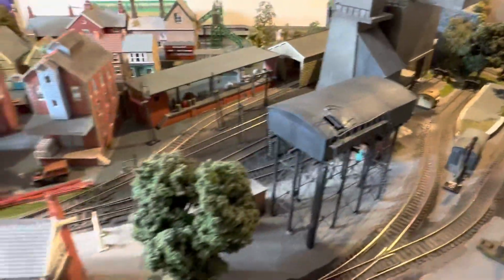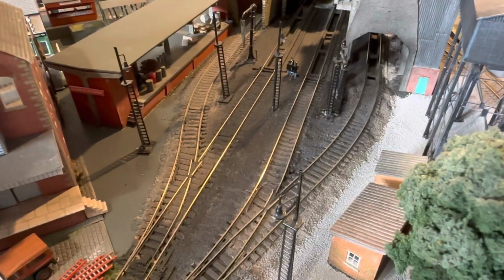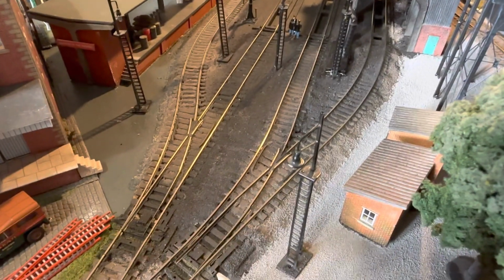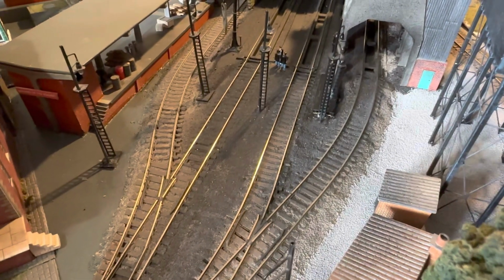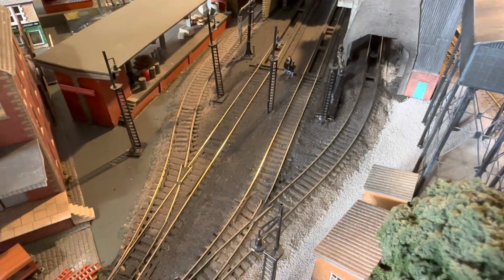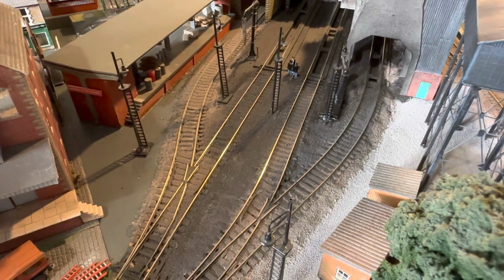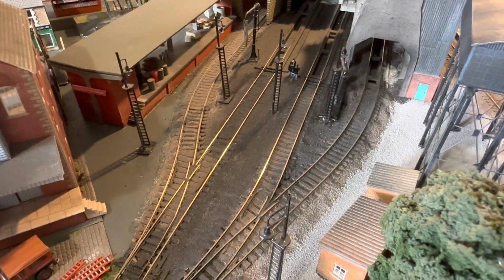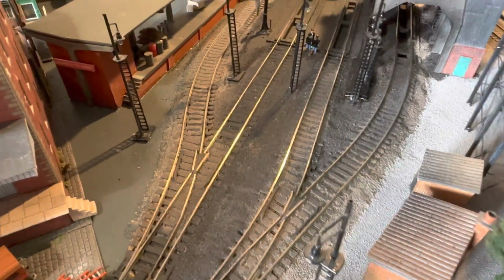But what I have done this morning, guys, just to quickly show you, is I've got the PVA out and my coal dust out, and I've actually PVA'd and dropped in some coal dust. This is actually a mixture of actual loco clinker from the North Yorkshire Moors Railway that's come out of the smoke box. It's been crushed up with real coal dust, blended all together and sprinkled accordingly.